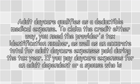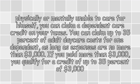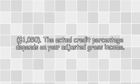If you pay daycare expenses for an adult dependent or a spouse who is physically or mentally unable to care for himself, you can claim a dependent care credit on your taxes. You can claim up to 35% of adult daycare costs for one dependent, as long as expenses are no more than the limit. If you paid more than the limit, you qualify for a credit of up to 35% of the limit. The actual credit percentage depends on your adjusted gross income.